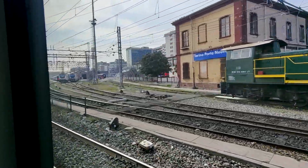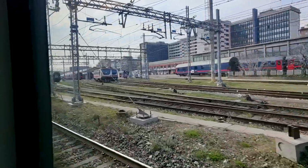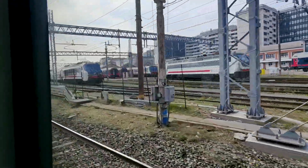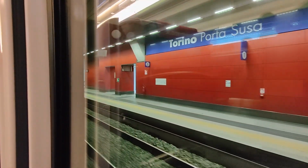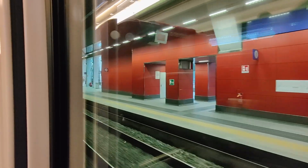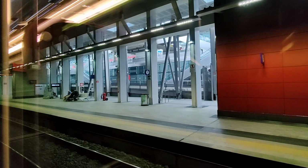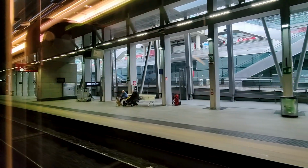As we pass by the sidings here to the west of the station, we will begin the 180-degree turn that will take us around the Porta Nuova station and have us head in the direction of Milan, where we arrive a few minutes later at our only intermediate stop to pick up some more passengers. And after a few moments here at Turin Porta Nuova, we are now on our way towards Milan.